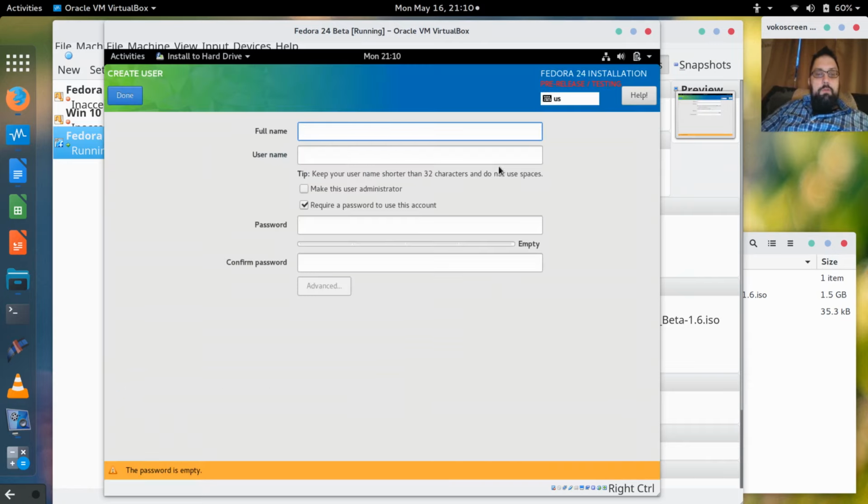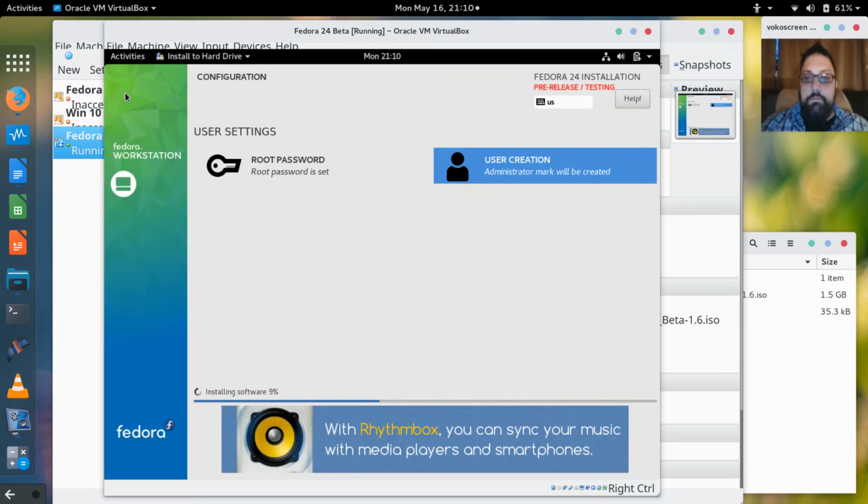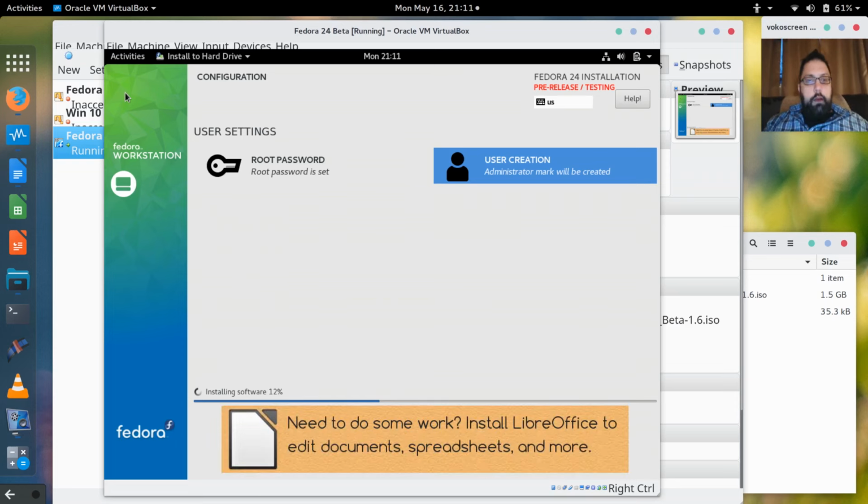And let's create a user. Let's make Mark an administrator. And let's give Mark a password. And we shall say done. All right. Sorry about moving the computer all over. So it's installing the software.